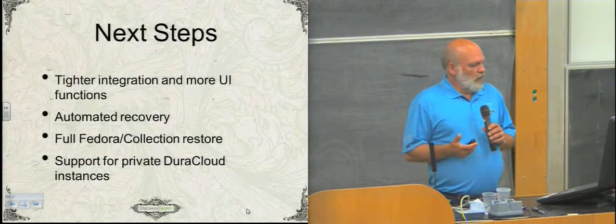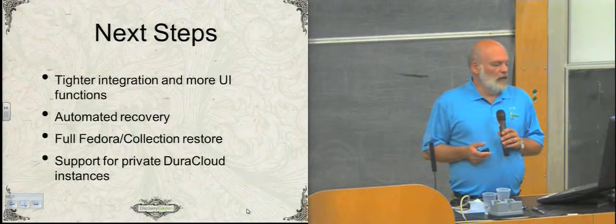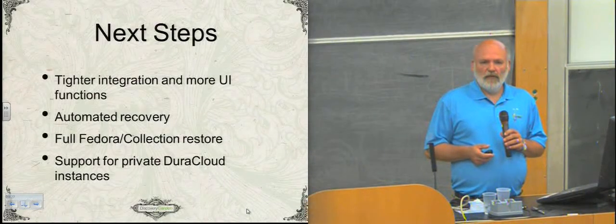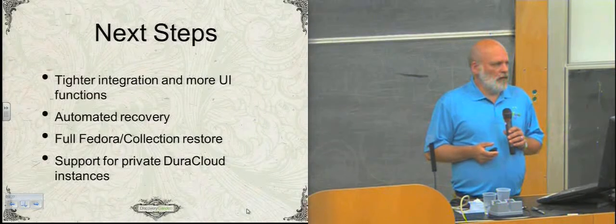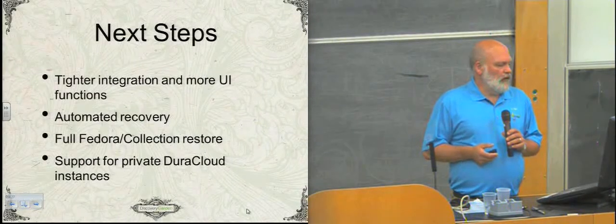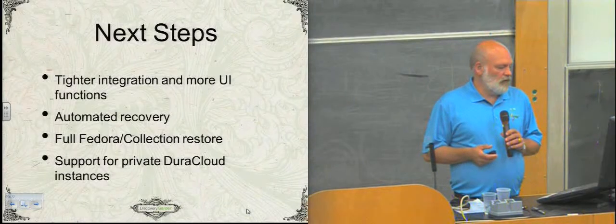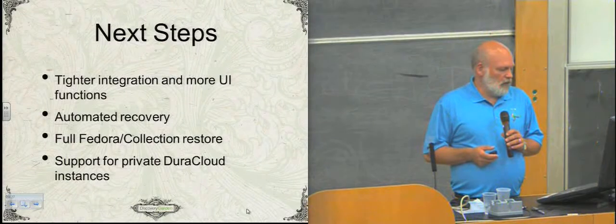So our goal with the next step, so we actually have four or five clients who have decided to go with the DuraCloud service, so they'll be our first test cases. One has a collection of, I forget how many assets there are, but it's about a 10 terabyte Fedora collection with a range of object types. So it'll be a good test of the service and some of the issues, again, that Richard had highlighted with their testing.